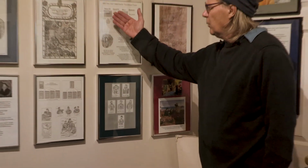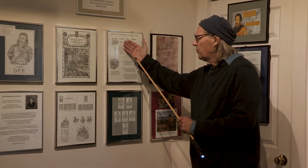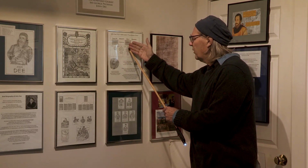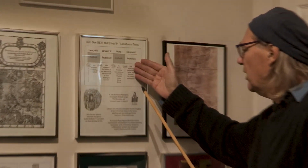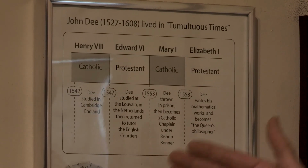You see, England had been Catholic for over 4 centuries with Sir Henry VIII, and then his son Edward VI was Protestant for 5 years. And then his second child, Mary, she was Catholic, and she ruled for 5 years. And then Elizabeth comes to the throne, and she is instantly Protestant. She asked Dee to select a date for her coronation.